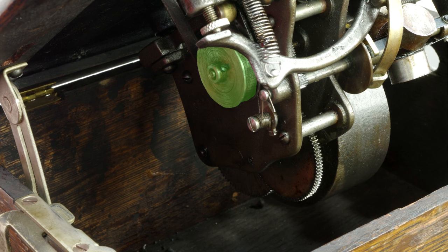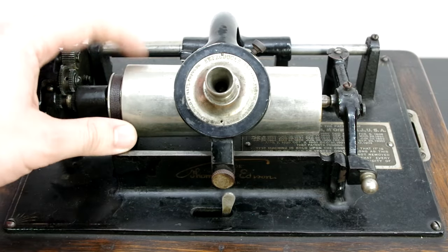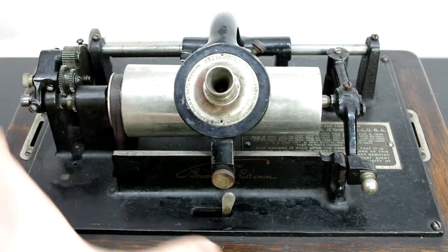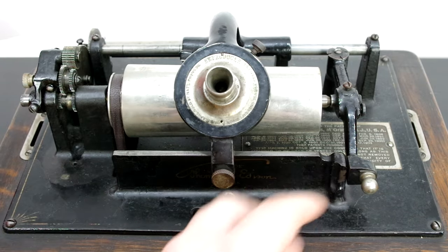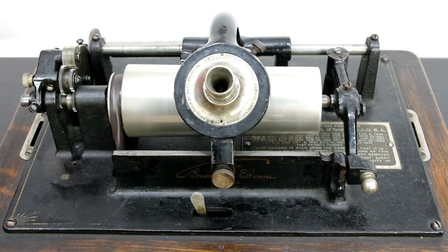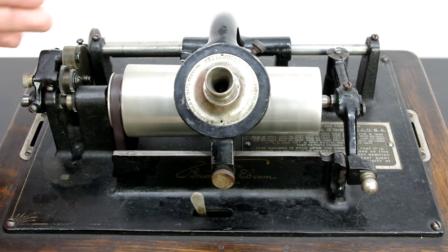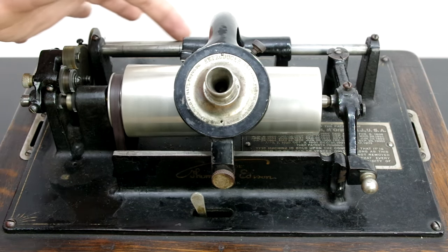The mechanism terminates at this pulley. A leather belt is attached to the pulley and transfers the energy up to the top side. Up top is where things start to get interesting. This silver cylinder is called the mandrel. It's tapered, thicker on the left side than the right, so that records can only be put on one way. It spins at 160 revolutions per minute. On the left side are some gears that take some of this motion, slow it down, and drive a worm screw in the back.